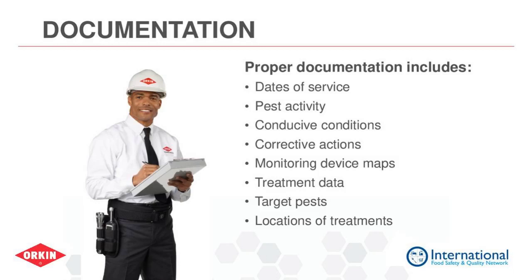And again, if you have a third party doing your pest control program, they should be keeping track of all of their documentation. But you still need to understand it. You still need to understand what those monitoring logs look like and what the pest activity is doing, and what kind of corrective actions you can take and what kind of corrective actions your pest management company has taken. So make sure you understand that documentation so that you can talk to an auditor about this and show them what's been done.